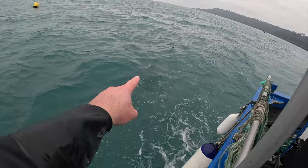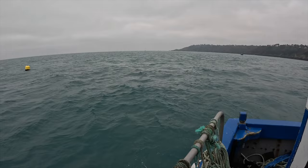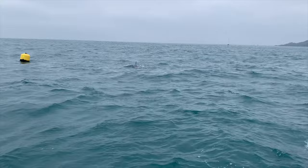Right, can I have a camera? Take it. Dolphin, just there. Just there, dolphin, dolphin, dolphin. Oh, look, they're coming. Hey! Come back! Come back, please!